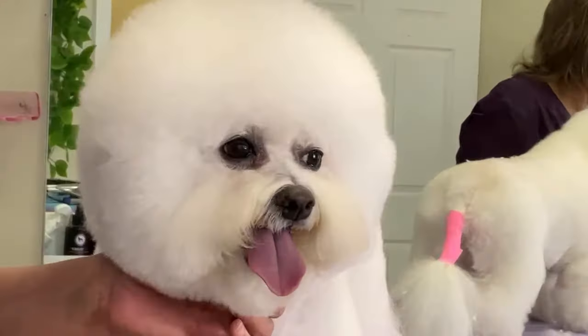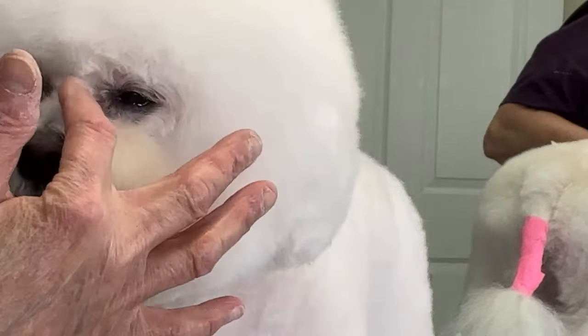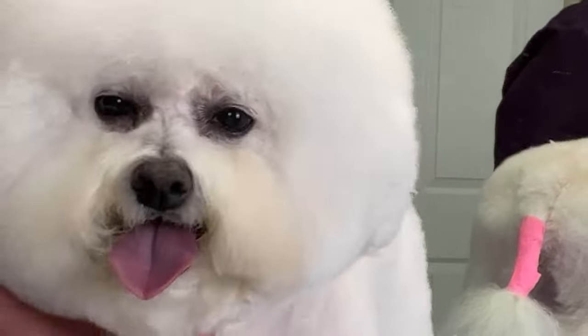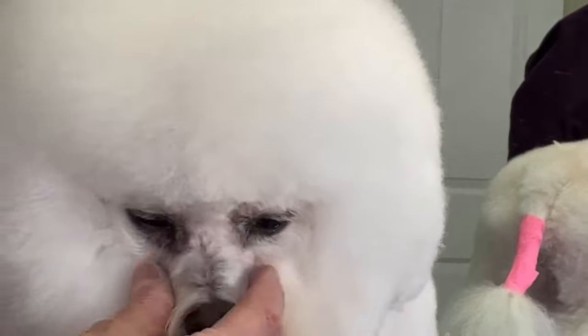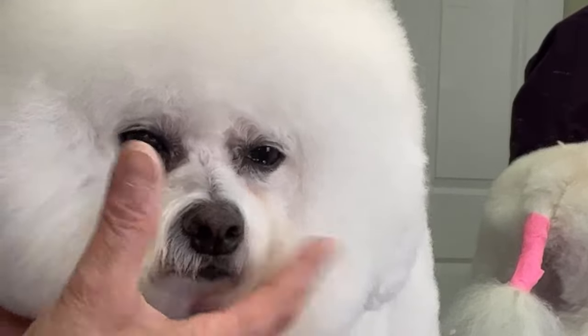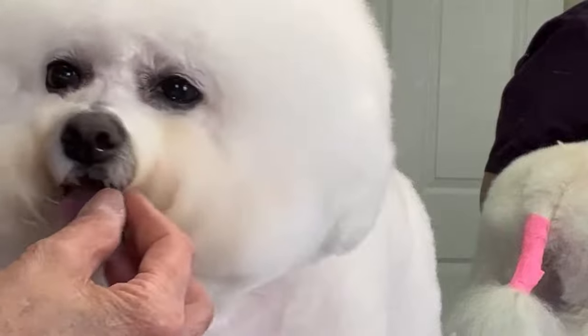So now you can see her dark halos around her eyes exposed. That is like all in through here and all under the eye. That's where I clipped it short. It's really important to expose the halos and the dark pigment on your Bichons and really make it pop.